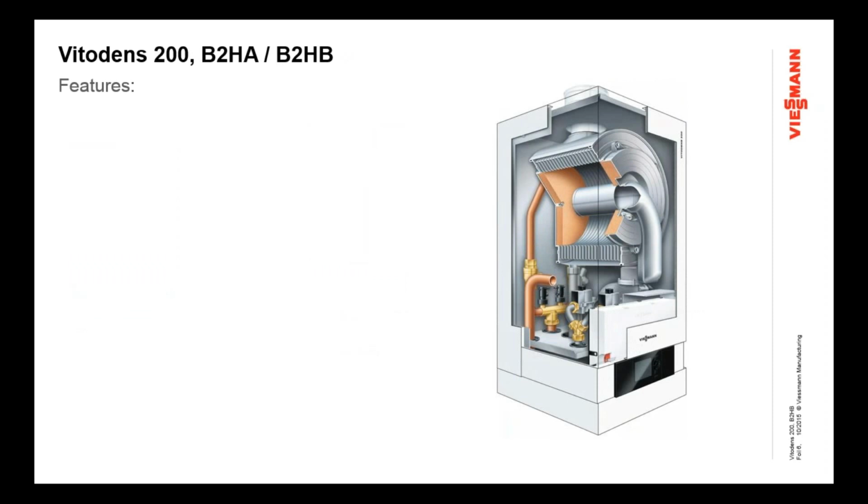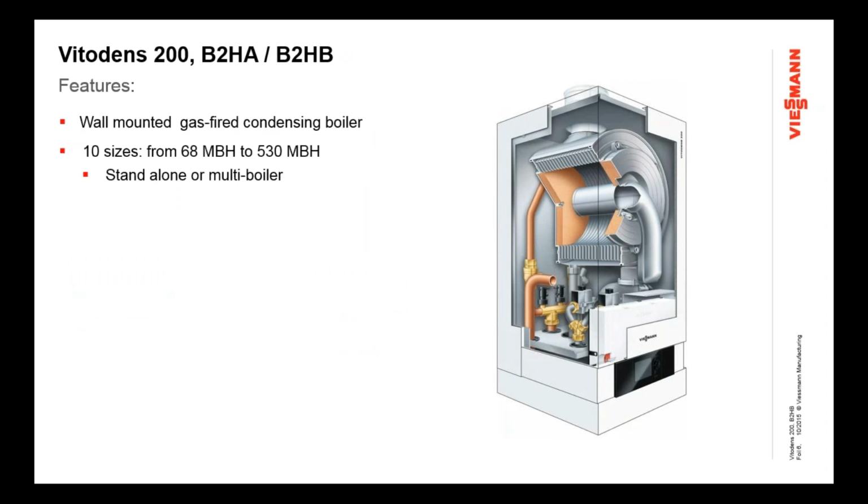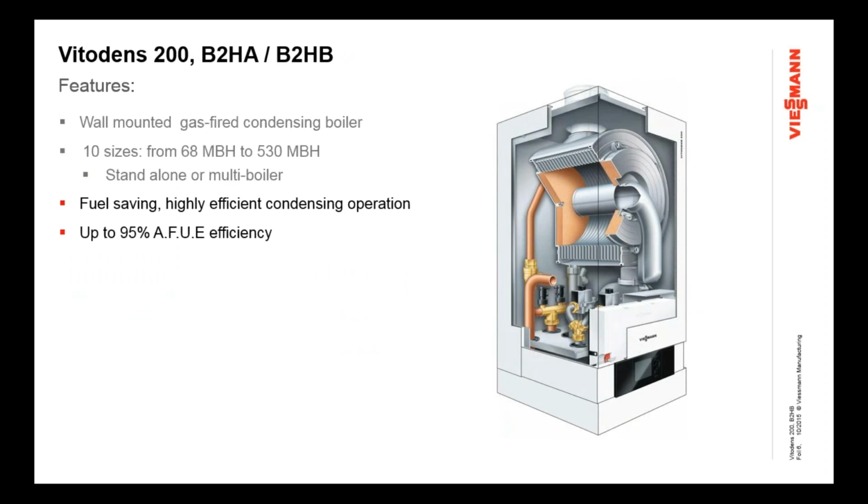So that 200 series boiler, if we look at some of the main features of that product, it's a wall-mounted gas-fired condensing boiler. There's 10 sizes of this product available, and it can operate as a standalone product or as a multi-boiler product. Fuel-saving, highly efficient condensing operation is what we've been selling in this boiler series since the year 2000. And AFUEs up to 95% make it certainly the best way to extract the maximum amount of energy out of the fuel that's put into this.